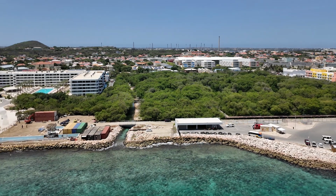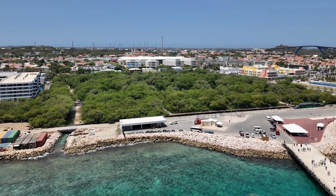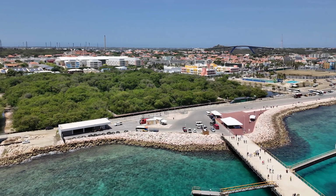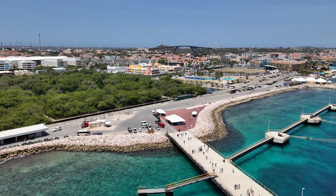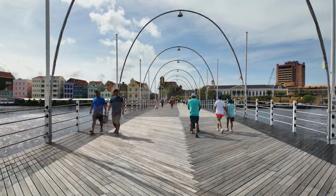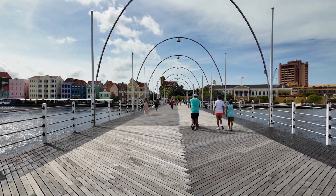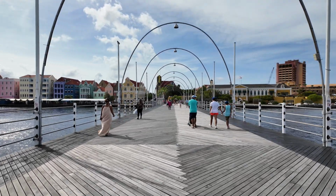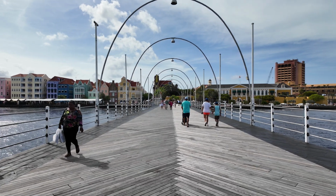Curaçao is a small island country located in the southern Caribbean Sea, north of Venezuela. We've cruised to Curaçao multiple times, and in this video, we'll give an overview of our return visit to the island in August 2024. During the visit, our ship, the Carnival Celebration, docked in the capital city of Willemstad, and we spent the day enjoying a modified street art walking tour and some delicious local snacks.